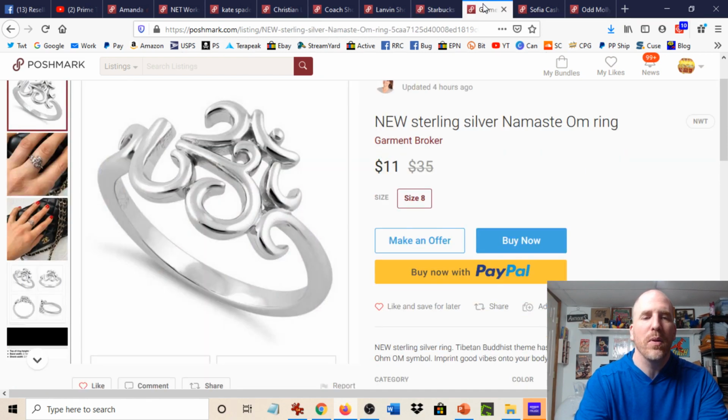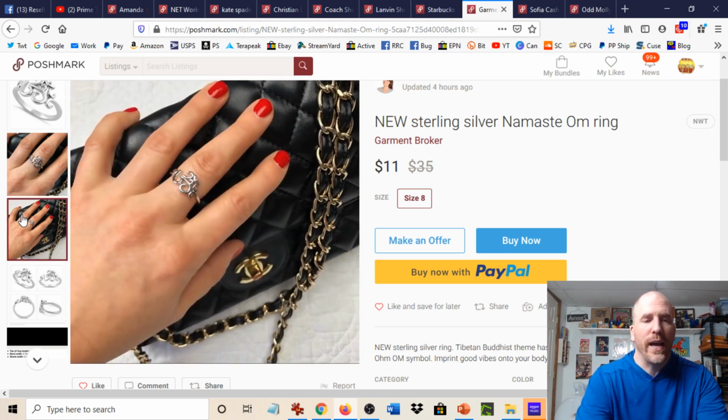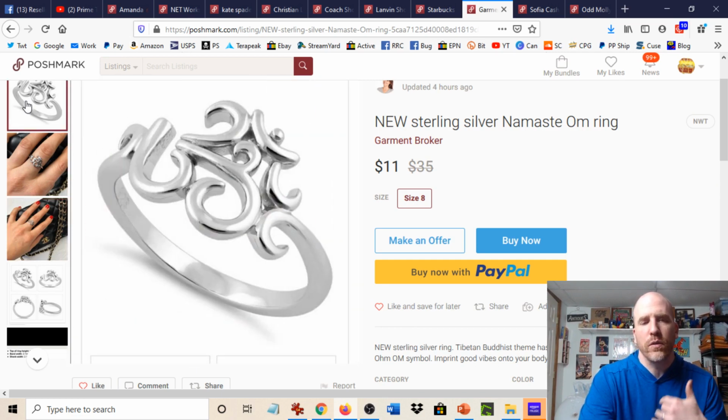I'll give you a couple more examples here. This is her modeling a ring. So for those of you who sell jewelry, it's important to not just show the ring, but if you can, also show it in use. And I think it's effective how she does this, it looks to me, in layers. First she shows the ring, and there you've got the white background.